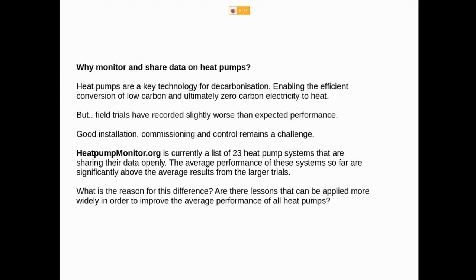So good installation, commissioning, and control remain a challenge. Heatpumpmonitor.org is currently a list of 23 heat pump systems sharing their data openly, and the average performance of these systems so far is significantly above the average results from the larger trials. So one question is what's the reason for this difference, and are there lessons that can be applied more widely to improve the average performance of heat pumps?